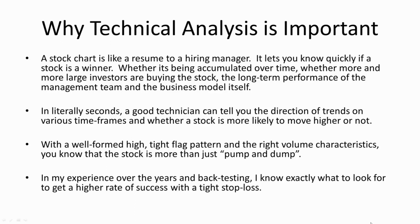If we learn how to spot these patterns and to read a chart in just seconds, we can tell the direction of trends on the different time frames and whether a stock is more likely to move higher or not. So again, it's looking at that long-term trend and looking at how it's consolidating and how it looks at the breakout point, that's key. And this course is going to show you how to do that.